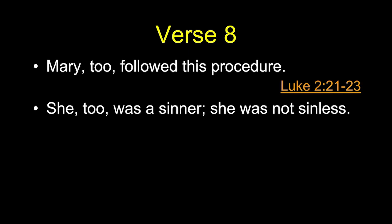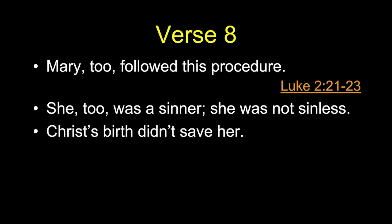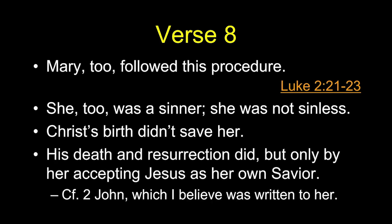That means Mary was a sinner, even though she gave birth to Jesus Christ. Jesus was sinless. That's an exception. That means she still was a sinner. She still brought the doves and pigeons. See, his birth didn't save her. His death did. She receives him. His death and resurrection is the key thing, and it's only by accepting Jesus that she was saved, not because she was the mother of the Lord. That's a tough spot for Catholics, because they've made a whole thing of Mary that's not scriptural.